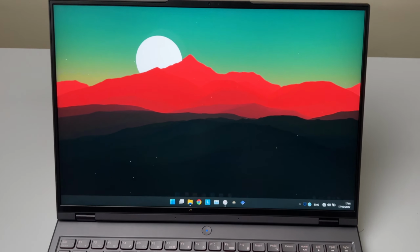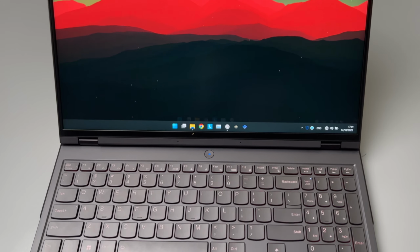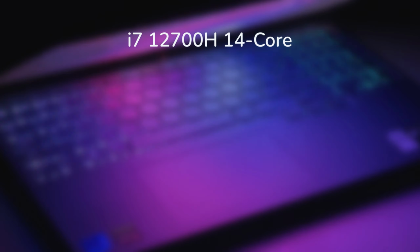This is the Lenovo Legion 5i Pro, a device with a strong performance in a relatively slim design. Let's talk about specs real quick. This laptop comes with an Intel Core i7-12700H that truly has desktop-level performance. It's a 14-core CPU that has 6 performance cores and 8 efficiency cores.